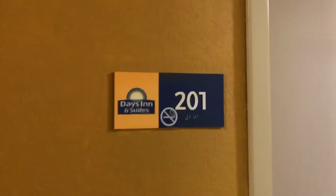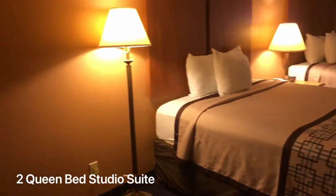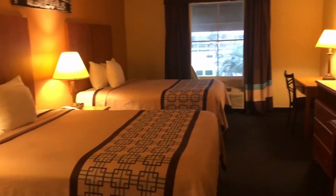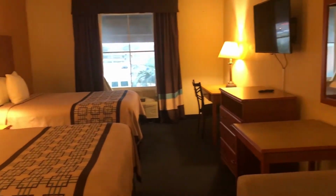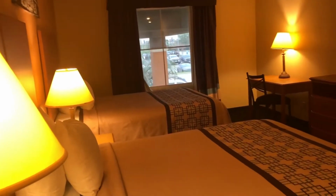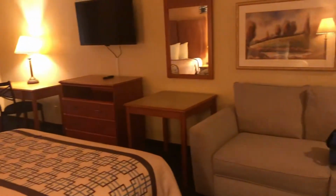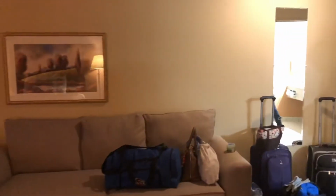So our room is just a little off from the elevator. We're near the end of the hallway at 201. During our stay, we booked a 2-queen studio suite. And the difference is it comes with the wet bar with a sink, mini fridge, and microwave, and a sofa. It just gives it a little more space for us as a family of 4 to be in this room. The sofa is a pull-out, but I'm not sure where it could pull out to.